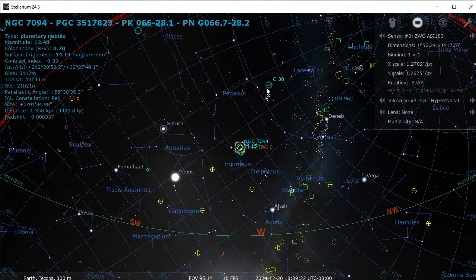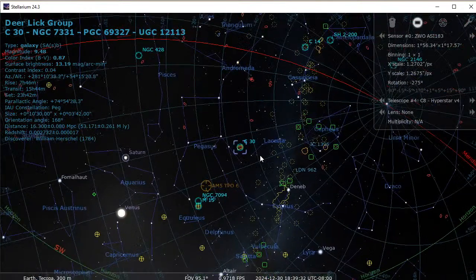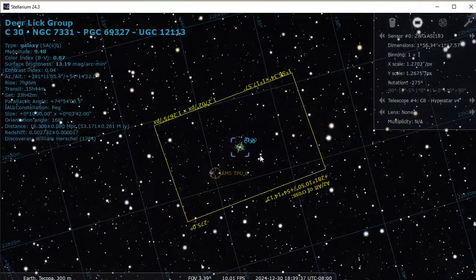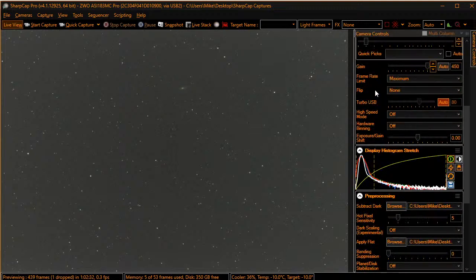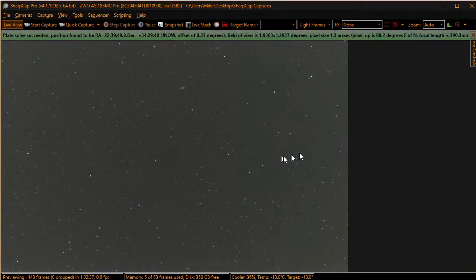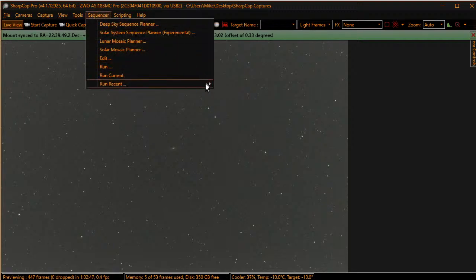Yeah, Caldwell 30, right up here. The Deer Lit group. Now this is definitely going to be a bunch of really small stuff. Really small targets. But there's a bunch of galaxies in here. Let's plate solve on that to make sure we bring it into the center of the field of view. That's definitely one of them there. Probably bring that guy right down here into the middle. Yep, and it did.